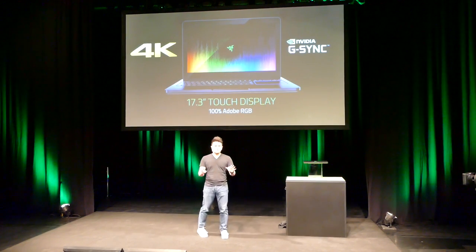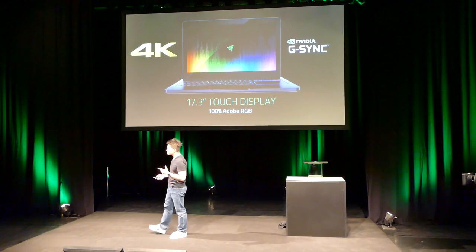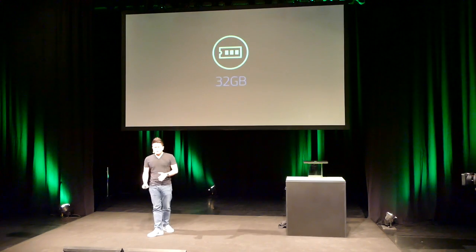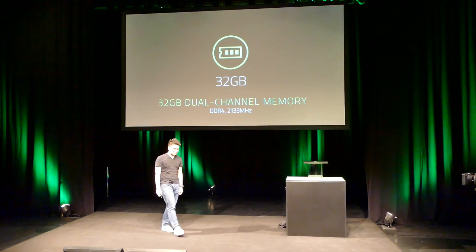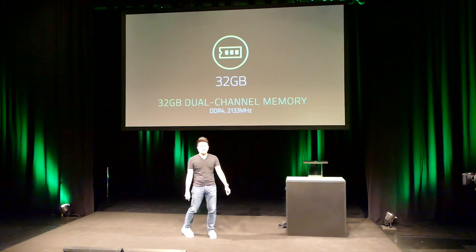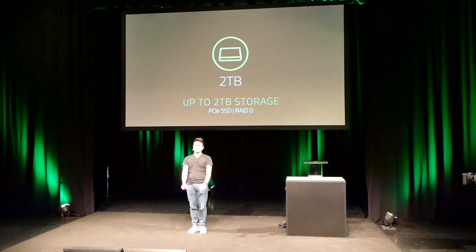So what else? That's not just enough for us. So it's got an insane amount of performance. It's got a phenomenal screen. It's got 32 gigabytes of dual channel memory. We want to go really over the top for this. It's pretty amazing. It's not just 32 gigabytes of dual channel memory. We've got up to 2 terabytes of PCIe SSD on a RAID 0 format.